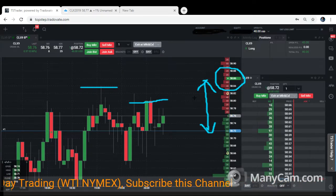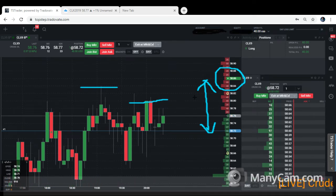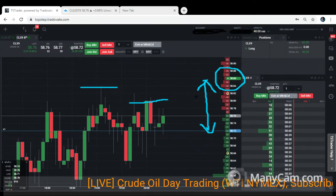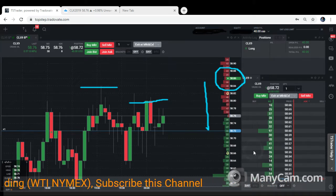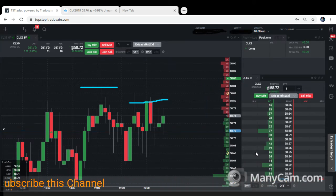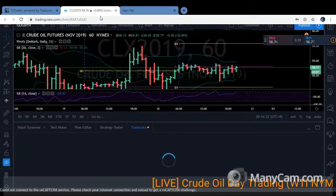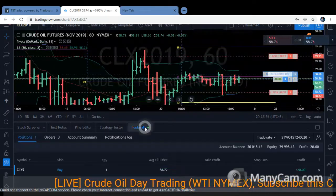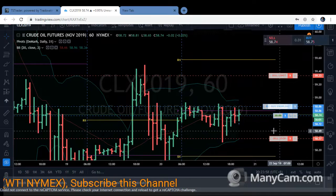This strategy is based on the hidden volume. Mostly it will work, but there are also bad times. Hopefully this one is a good one. By the way, this is live trading using the Robert platform. I also link it to CQG as well.